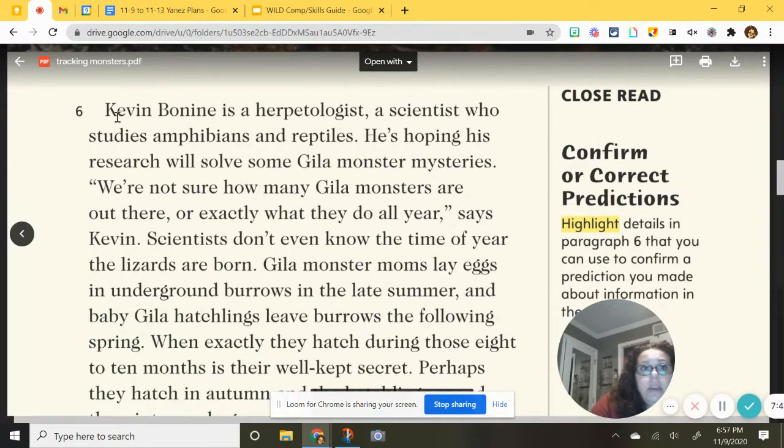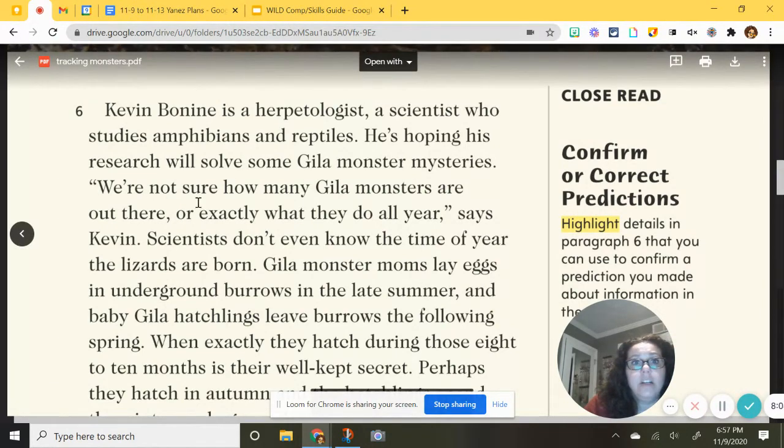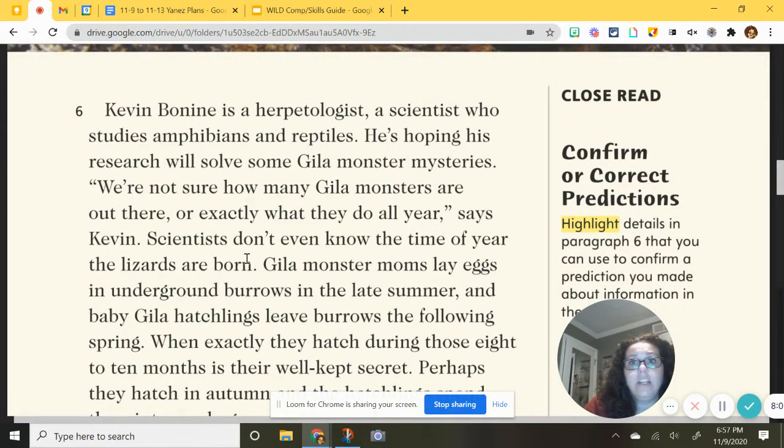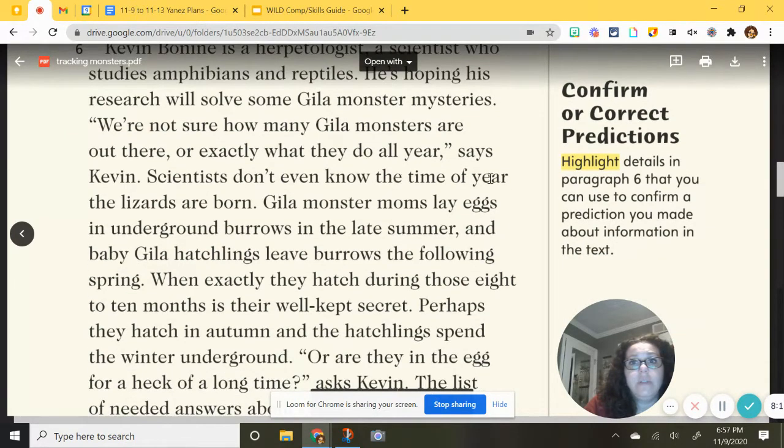Here we go. Kevin Bonine is a herpetologist, a scientist who studies amphibians and reptiles. He's hoping his research will solve some Gila monster mysteries. We're not sure how many Gila monsters are out there or exactly what they do all year, says Kevin. Scientists don't even know the time of year the lizards are born.